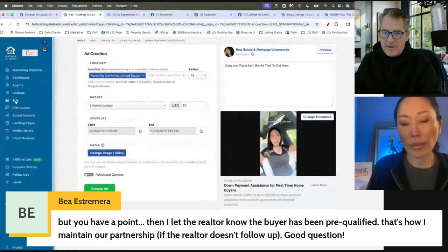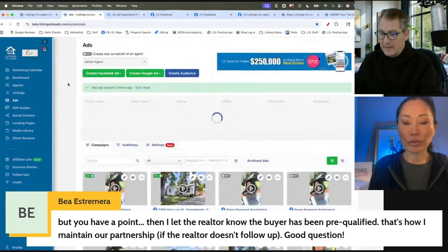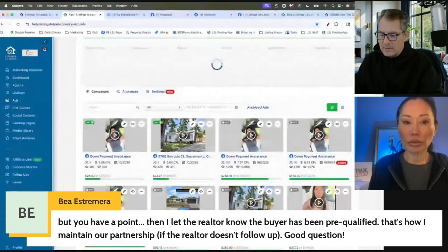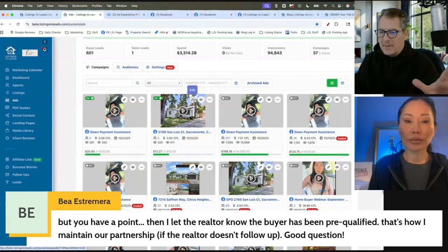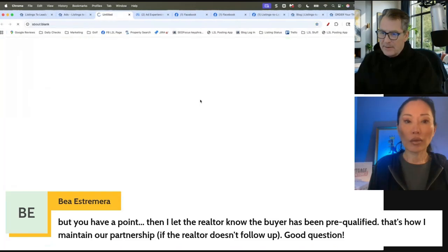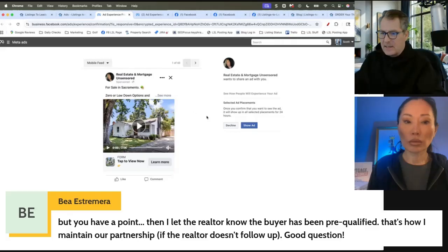Let's go back to the other ad that you've already got running right now for the property on, and I'll tell you, this agent right here. So 2766 San Luis Court, Sacramento, great agent with a phenomenal team. All right. They got all their systems dialed in and everything, and they're great. But the leads are all going to Yi. And I think what you've been doing is absolutely perfect so far, which is, in fact, let me click show ad.